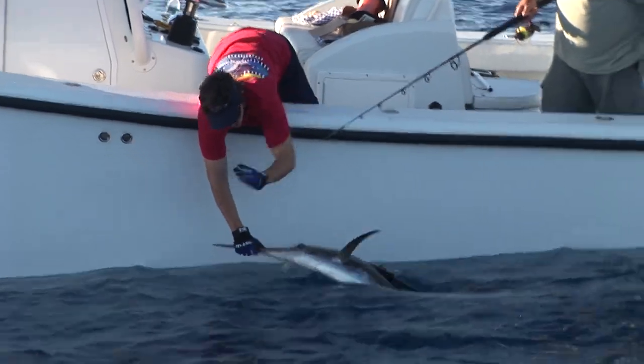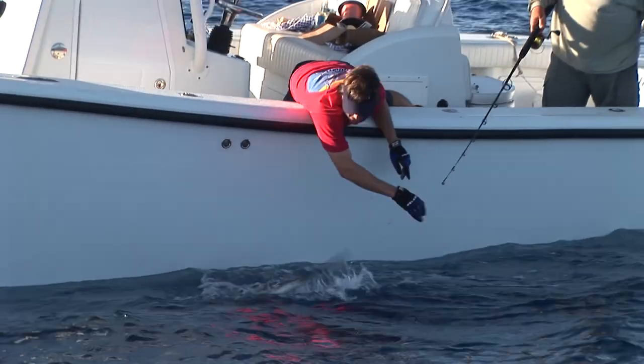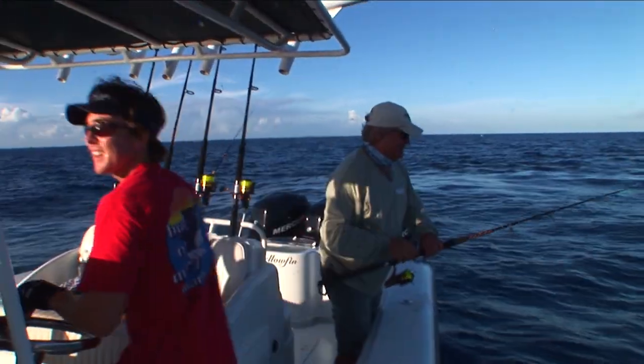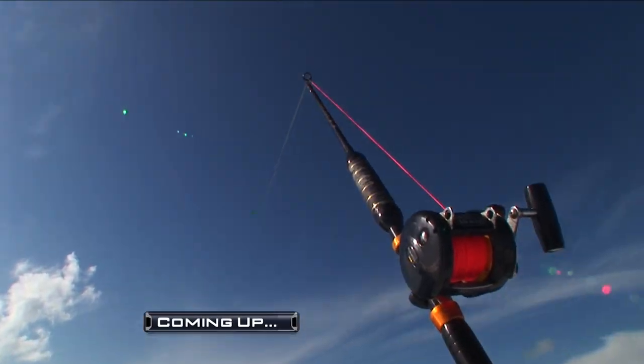All right, you ready? Yes, sir. You get him? Yep, I think he's good. Here we go. He's in good shape. All right, swimming off great. Beautiful tag shot, too, brother. Thanks. Let's go get the other one. It's always rewarding to release a healthy sailfish and watch him swim away.